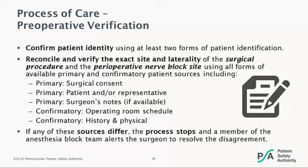Now, our group divided the sources of documentation into 2 types, primary and confirmatory. The primary documentation is that which comes directly from the patient or directly from patient-surgeon communication, and that includes the surgical consent, the patient and/or representative's personal verbal statement, and finally the surgeon's notes if they're available. As in this time of electronic medical records, they might well be.